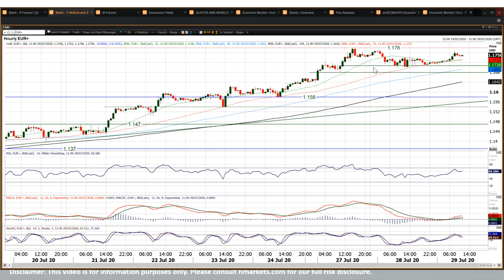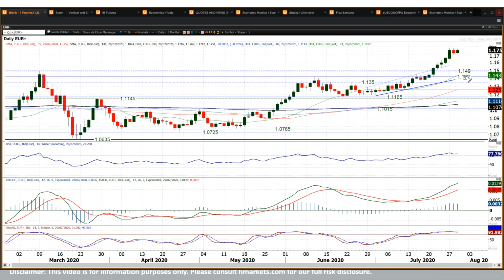But if you do see it rolling over, you'd be looking at the 1.1580 to 1.1625 areas as the next basis of support. But essentially, I think a pullback would probably be retreating towards this 1.15 area, 1.1490 to 1.15. That would be a very good medium-term buying opportunity. I think ultimately we see euro dollar higher.